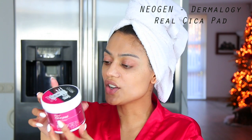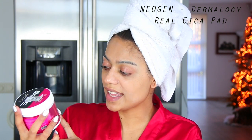So what I have is these real Cica, I don't even know how to pronounce that. These are called exfoliating pads, and they are especially made for people with sensitive skin, and they come in a jar, and there are 90 pads in it. I think you're supposed to use this daily. I'm not sure actually. Yes, they're so sensitive and so soft that you can use it daily.